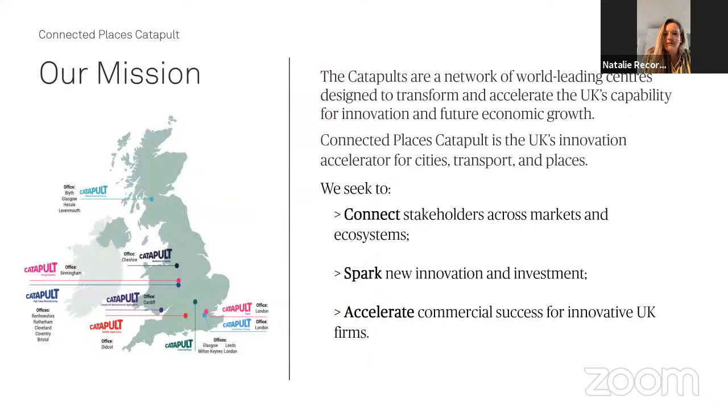A little bit about the Catapult itself, for those who may not have engaged with us before. The Catapults are a network of world-leading centres designed to transform and accelerate the UK's capability for innovation and future economic growth. Connected Places Catapult is the UK's innovation accelerator for cities, transport and places, and we seek to connect stakeholders across markets and ecosystems. We also look to spark new innovation and investment and accelerate commercial success for innovative UK firms. Next slide, please.